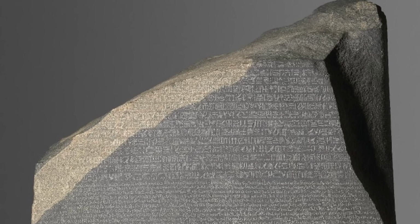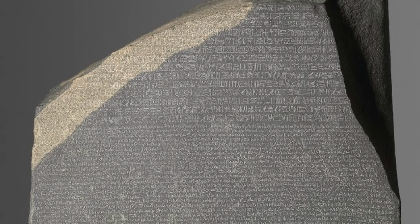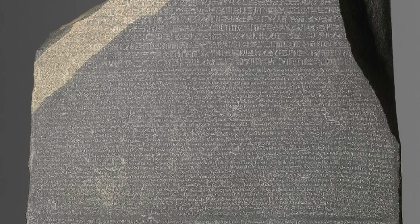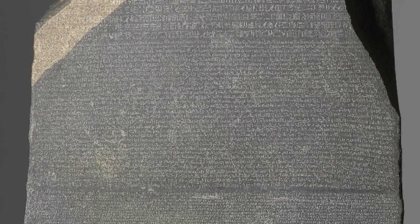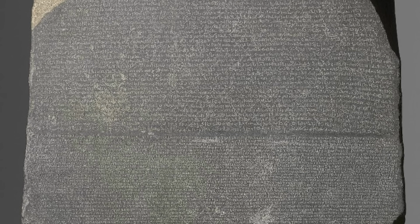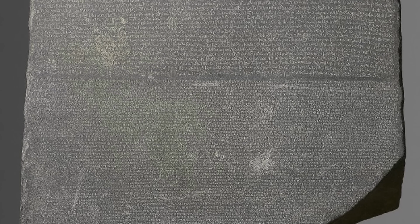The Rosetta Stone, a large slab of black granite, was unearthed by French soldiers in the Egyptian port city of Rosetta. It contained the same text inscribed in three different scripts: hieroglyphs, demotic, and ancient Greek. This trilingual inscription proved to be the key to deciphering the ancient Egyptian language.